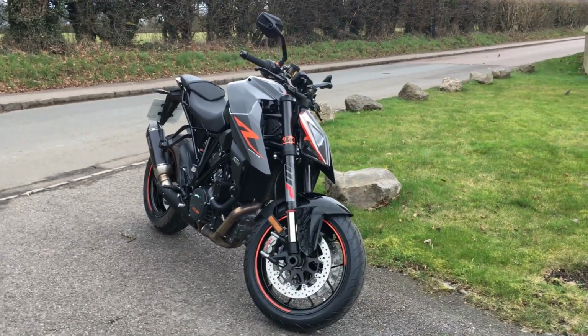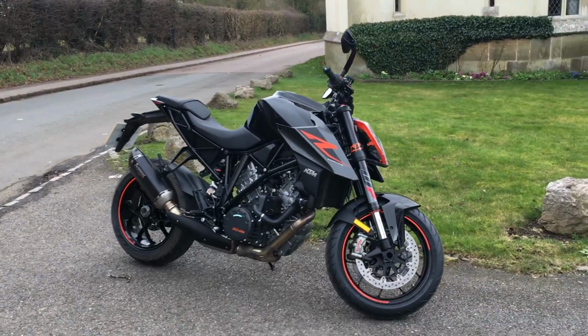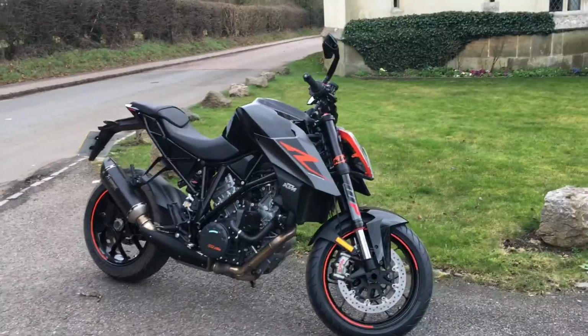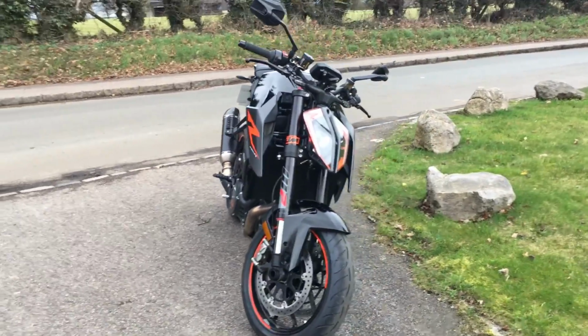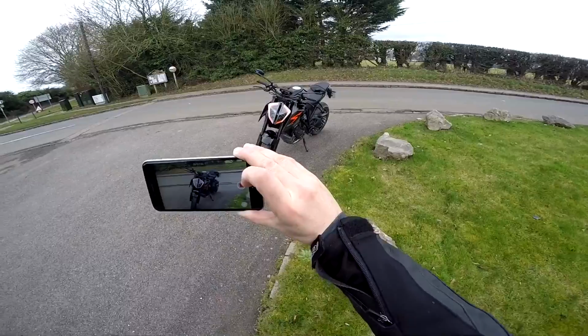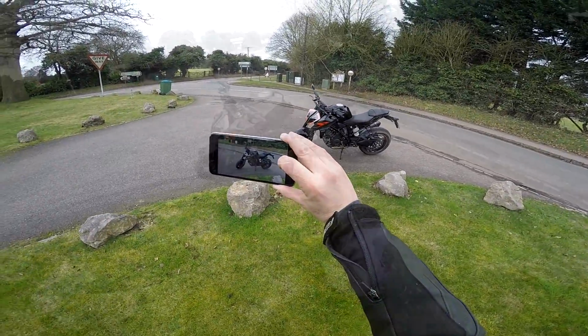Now, some of the KTMs, you know, they split opinion, don't they, on the looks, but this thing I think just looks right. It looks mean, it looks aggressive, and I think that front light is fantastic. Again, splits opinion, but I think looks really good on this machine. Alright, enough gazing, staring and enjoying. Let's jump back on then and hopefully see if we can find our way back to the dealer.